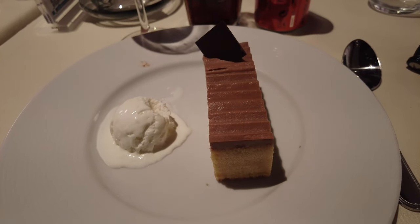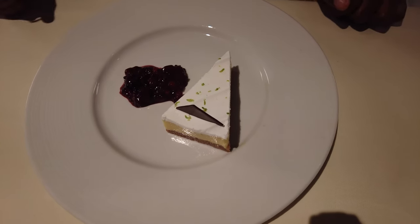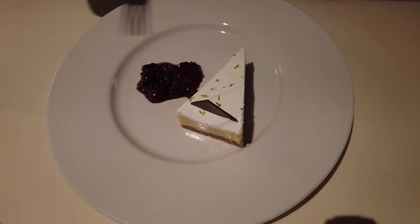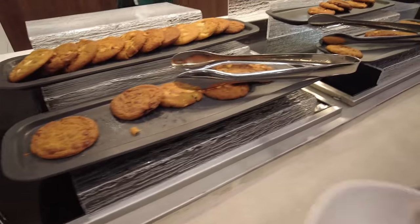On to dessert. I think that's a tiramisu with ice cream. And Shay got this tart. I forgot exactly what it was, but it was a tart with a berry compote that came with it, and pistachio ice cream. You can't go wrong with that.